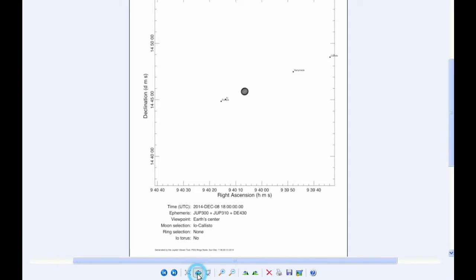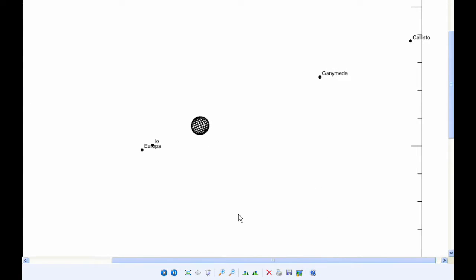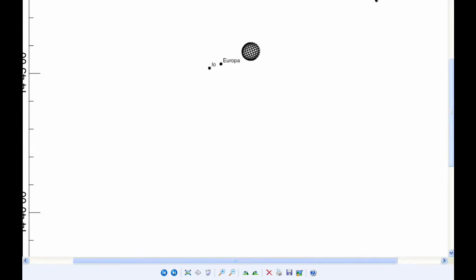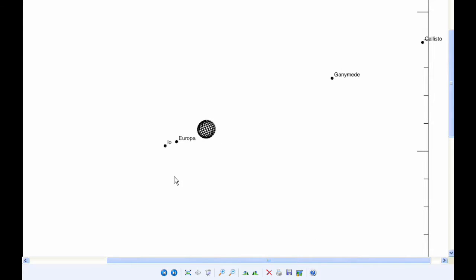At 18 hours UTC, Io is in quadrant 1, heading east near its eastern elongation. Europa is in quadrant 2, heading west. And by 0 hours UTC tomorrow, Io is in quadrant 2, heading west. And Europa is in quadrant 2, heading west. Io is going to catch up to Europa.